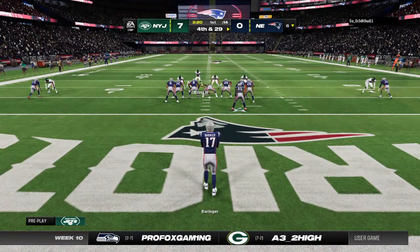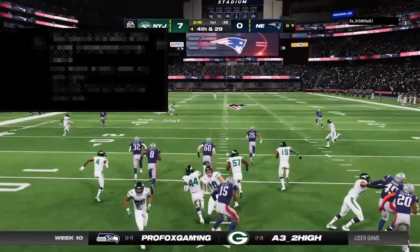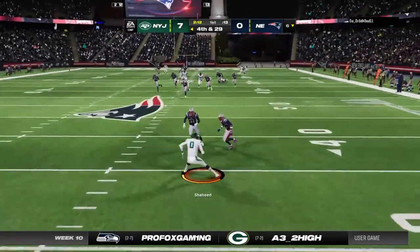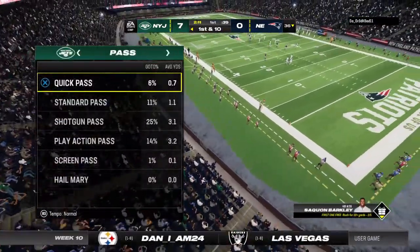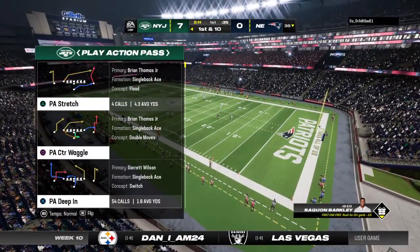The Patriots send out their punter. And no room for error here as his first punt comes from deep in his own end zone. Taken from just outside the 30. Call that one an even 60 yards, 6-0. And the Jets will take over at their own 36-yard line.